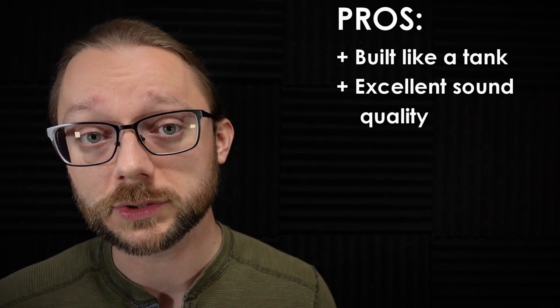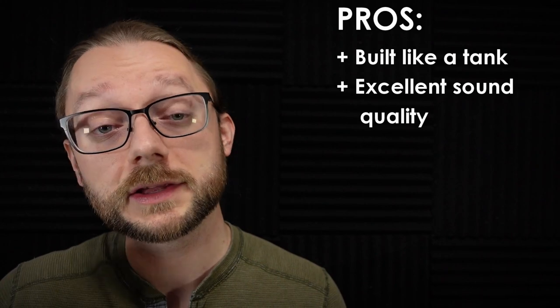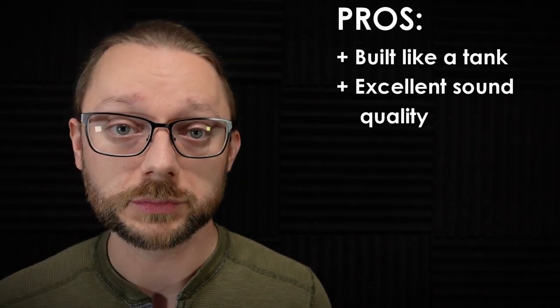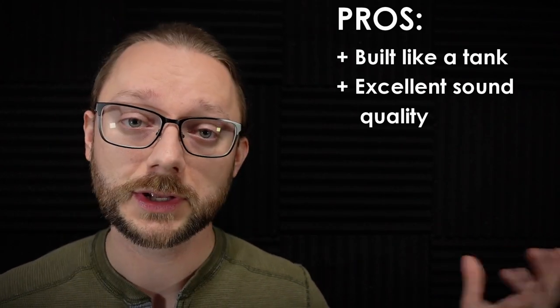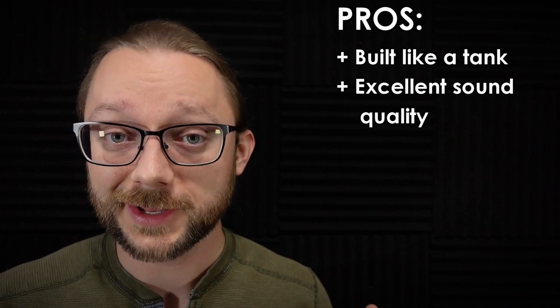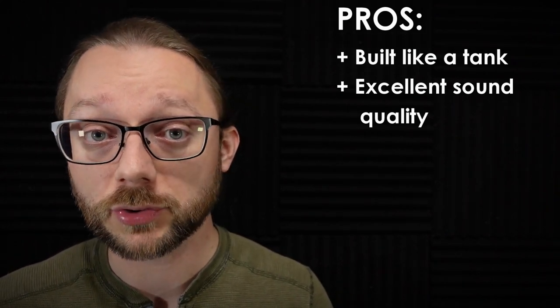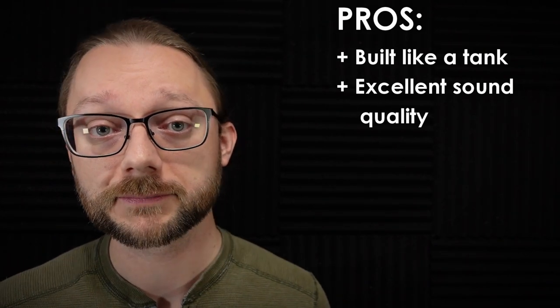The only thing I will say is that it does have a little bit more self-noise, a slightly higher noise floor than the Blue Yeti. This is something that I noticed in my listening tests, and we'll bring that up again in the cons. But overall, I was really quite impressed with the sound quality of the Behringer Bigfoot.